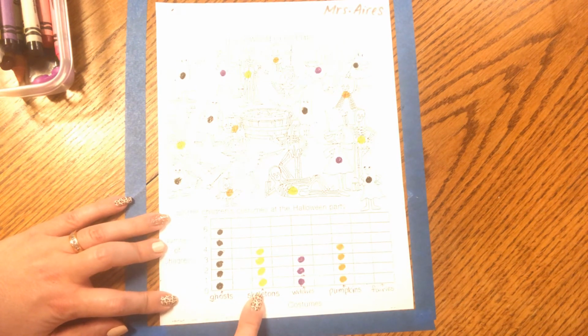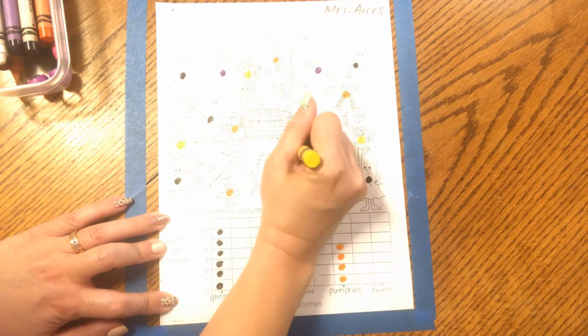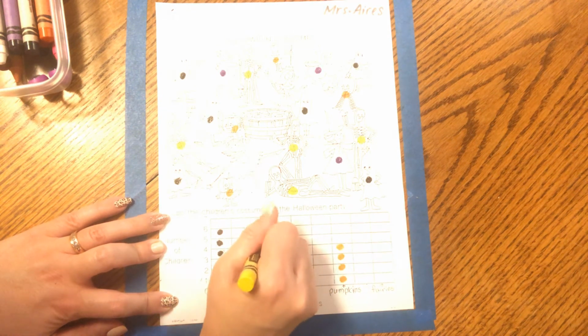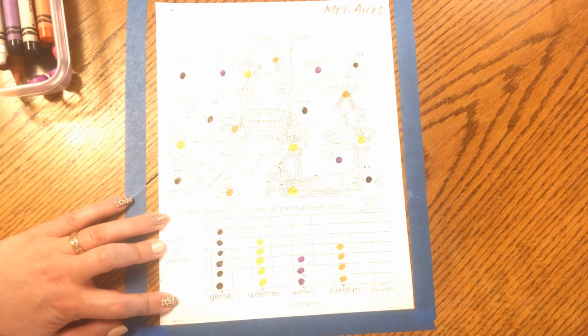Wow, boys and girls, I can make a comparison. Skeletons have 4 and pumpkins have 4. Oh my goodness, guess what I just found? Look, boys and girls, there's another skeleton right here. Whoa, what a tricky skeleton. So wait a minute. If I have 4 skeletons graphed here and I add 1 more, how many skeletons do I have after all? 1, 2, 3, 4, 5. Wow, I'm so glad we just found that skeleton. Boy, finding trick-or-treaters in a party is really hard.